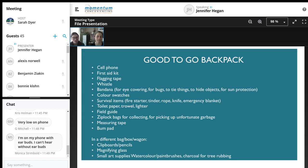And then often I do have to carry something in addition to my good-to-go backpack, where I'll have the clipboards and the pencils and the magnifying glasses. Especially if we're doing some art, I will need a little bit extra, which one of my groups will carry for me, which is lovely.